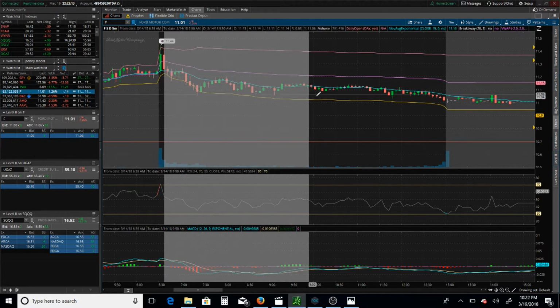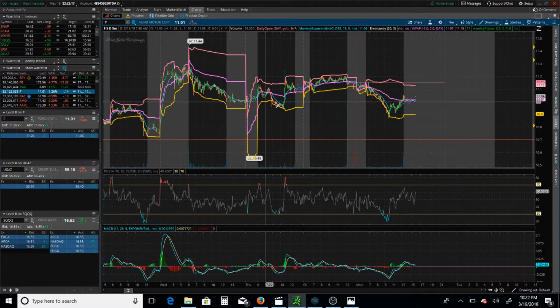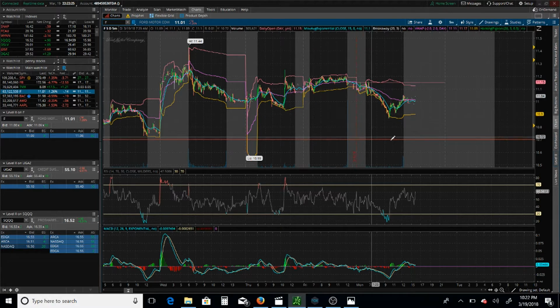From then on it just had a straight downtrend, as you can see. But that's okay. I got out. I had my losses at negative 2.7%, and went into a different stock.